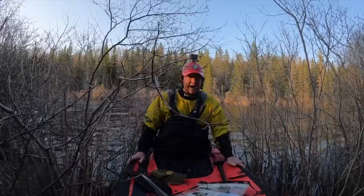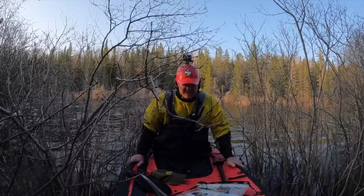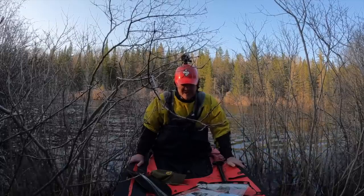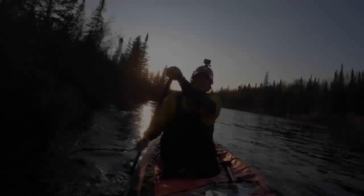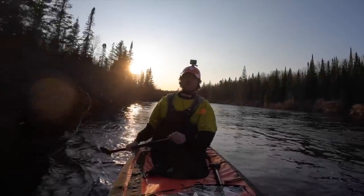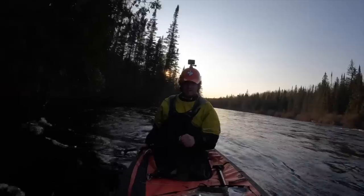And right now, there's really no way to portage up to the trail. And so it looks like I'm gonna have to run the class 2 and try to eddy out right before the raging rapid. I don't see anywhere to take out here. This is sketchy. Probably shouldn't be doing this.